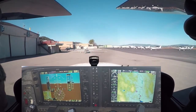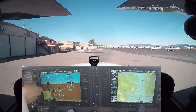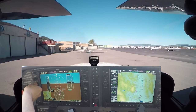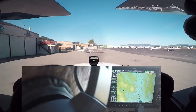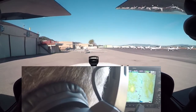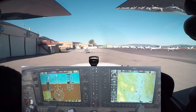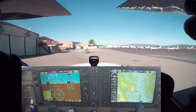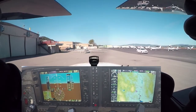Bug set. The heading knob. So instead of syncing it to 310, it was already pretty close to that. You just made more work for yourself. Bug set, flight instrument standbys. There, get there, and autopilot is off. Alerter is 9,500 feet, we're good there.